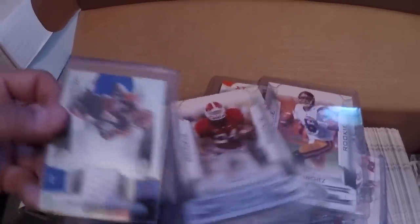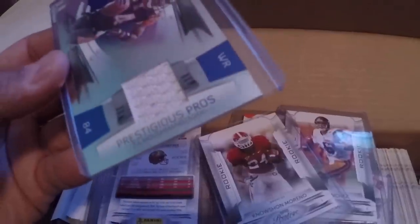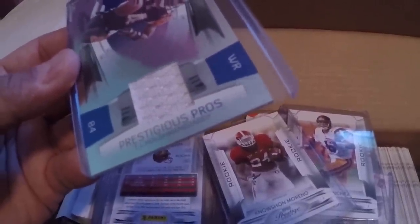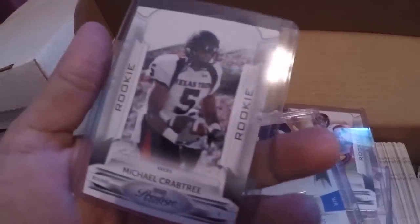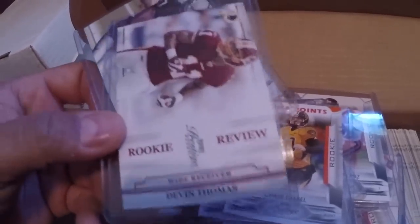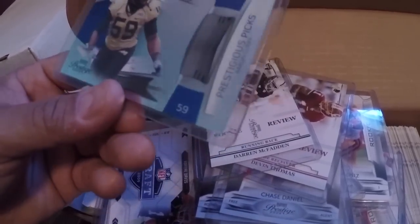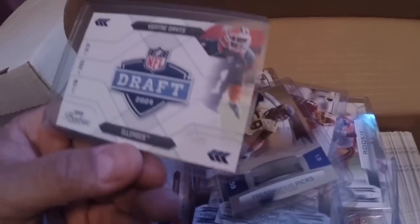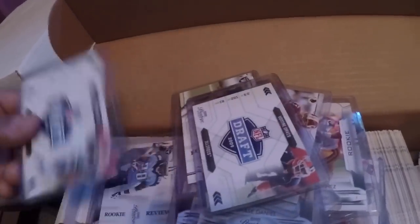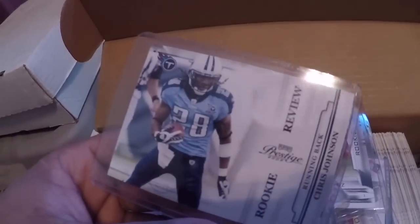Rashad Moreno, rookie. I don't know how to say this guy's name. T.J. Houshmandzadeh. Whatever. Michael Crabtree, rookie. LeSean McCoy, rookie. Chase Daniel, rookie. David Thomas, rookie. Darren McFadden, rookie. Aaron Curry, prestigious picks. Vontae Davis, draft card. Donald Brown, draft card. Chris Johnson, remember this guy? He was a bomb back then.